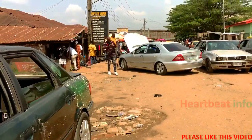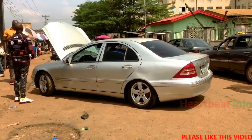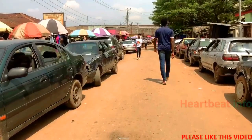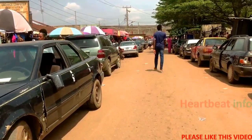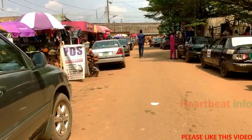Now if you look at this road, this is the road where the cabs that go to the GRA axis stay. You can see the park, the cabmen here. These particular cars go to the Giwa area, Oko Central, the BIU area, and Iyaro. Mostly cars that go to the GRA and the government reserved areas and a few other areas. This is the place you come to if you are going there.